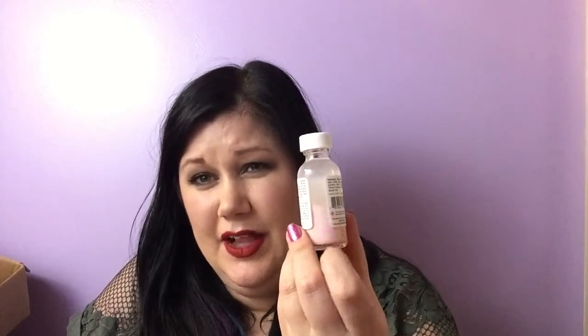Something that made me want to get the Mario Badescu skincare facial spray with aloe, herbs and rose water. This thing is huge, it's the 8 ounce. What I really wanted was this though, the Mario Badescu drying lotion. I've heard good things about this. I think it has like calamine lotion here, and this is supposed to dry out zits.